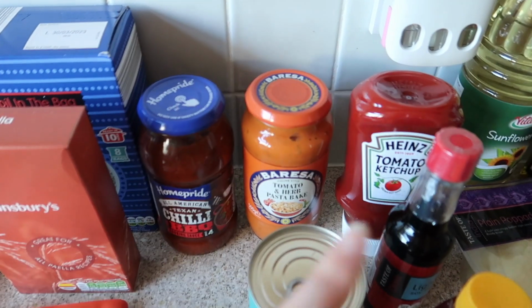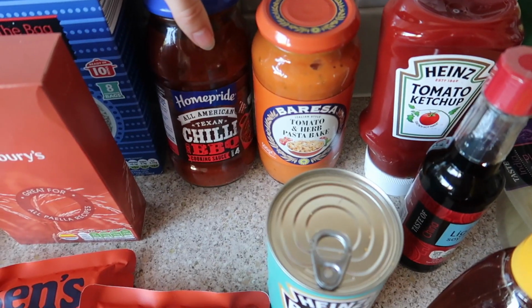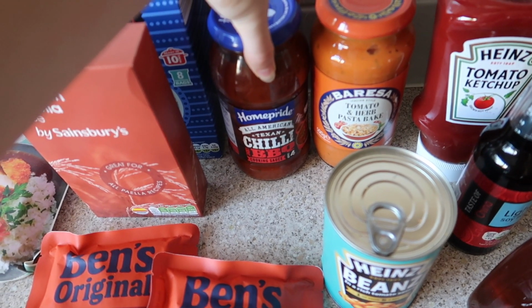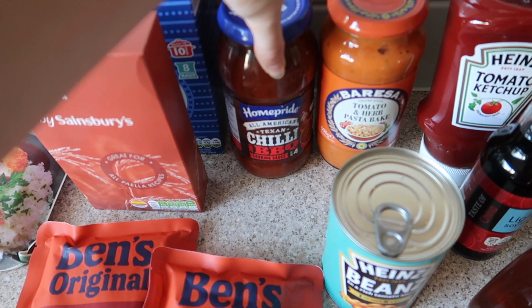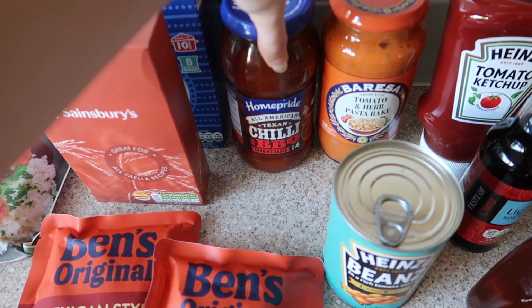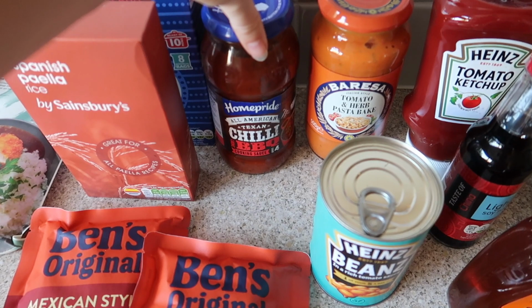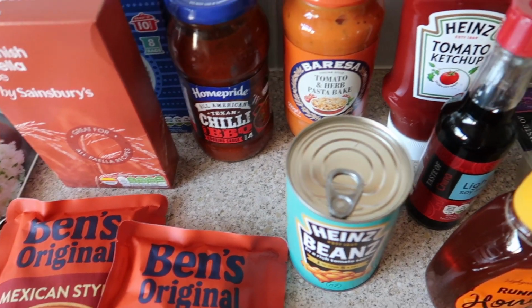Up the back here, we've got a few jars and bits. So I've got some of the Home Pride Texan Chili Barbecue Sauce. We love this with our homemade chili con carne. I say homemade, we're just making the mince and the chili and mixing it together ourselves. But we use this jar for the sauce because it is really, really lovely. It's got such a nice barbecue flavour to it.